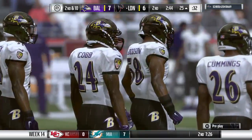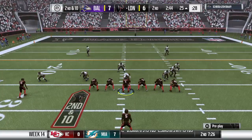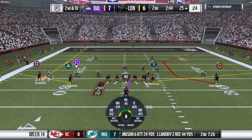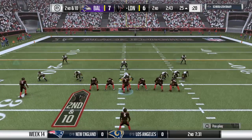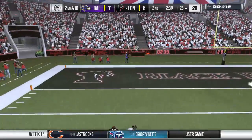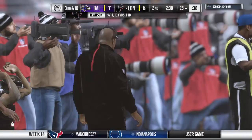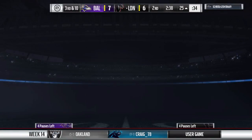So 2nd and 10 here. Looks like the defense in press coverage here. 2nd and 10. It's Wilson again. And that is incomplete. Josh Gordon, the intended receiver. And it's 3rd down.